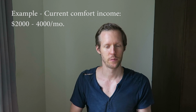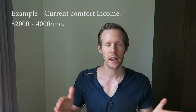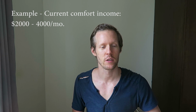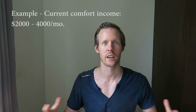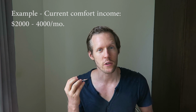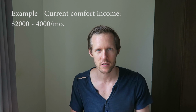So it could be anywhere from a few thousand to 10,000, whatever your range is, and in between there it just feels normal and comfortable. The low level doesn't feel scarce, it doesn't feel like you're panicking, and the high level doesn't feel like you're excited or overly abundant. So once you do this for your income, do the same thing for your level of cash or savings.